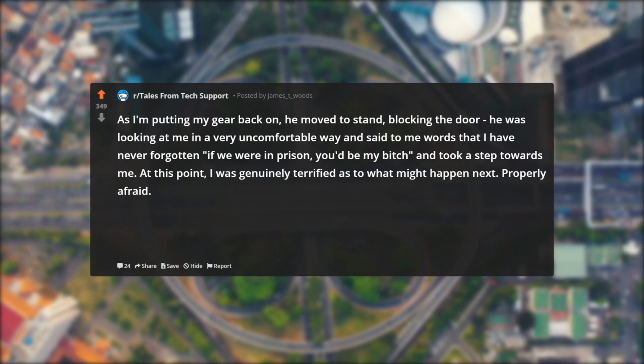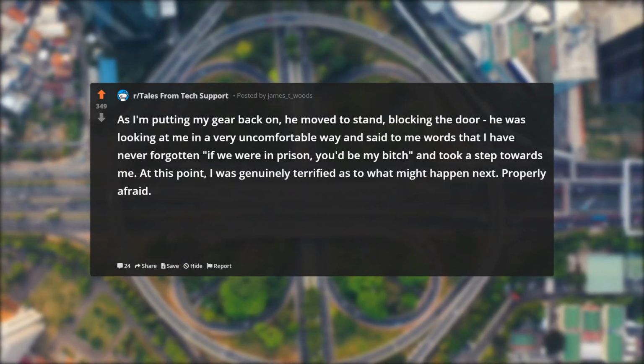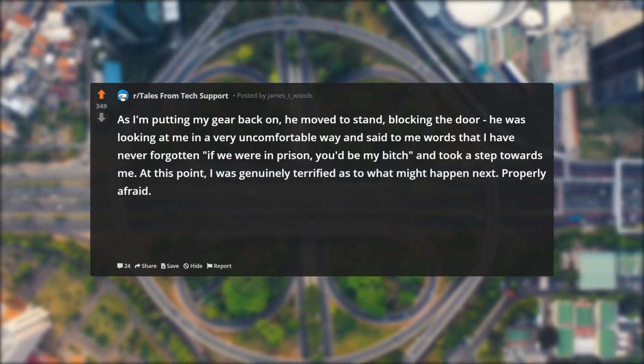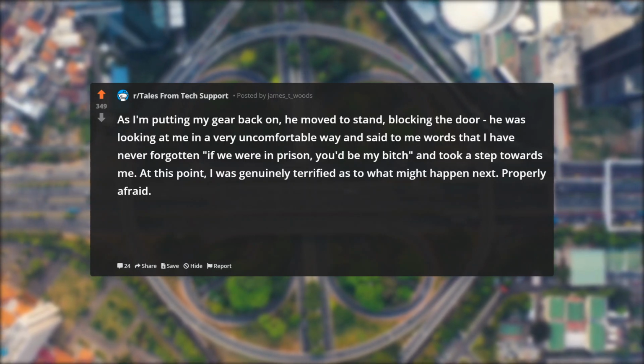As I'm putting my gear back on, he moved to stand, blocking the door. He was looking at me in a very uncomfortable way and said to me words that I have never forgotten. "If we were in prison, you'd be my bitch," and took a step towards me. At this point, I was genuinely terrified as to what might happen next. Properly afraid.